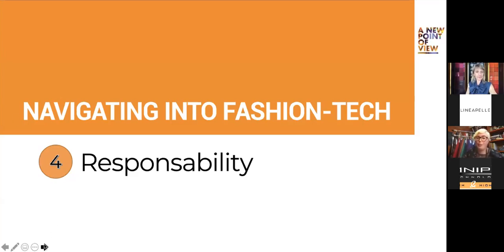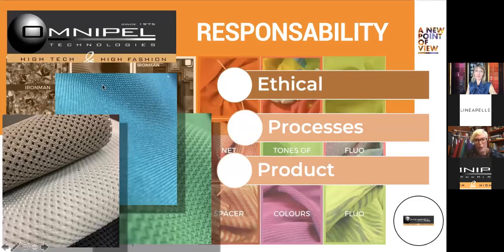It's something that we work hard on, which is the responsibility trend. So I don't want to spend too many words because the concept of sustainability and responsibility is very big. It's huge, especially going down to the fashion system.